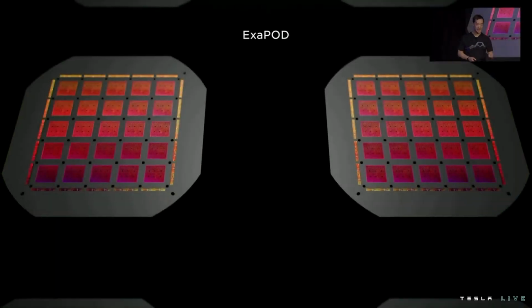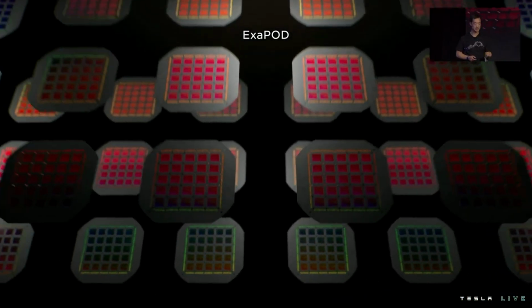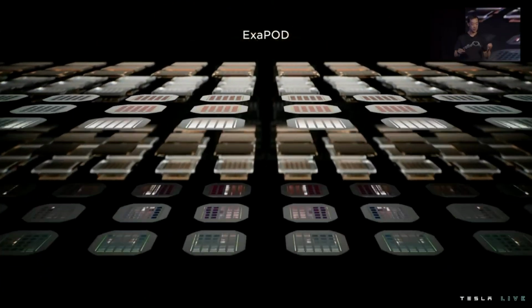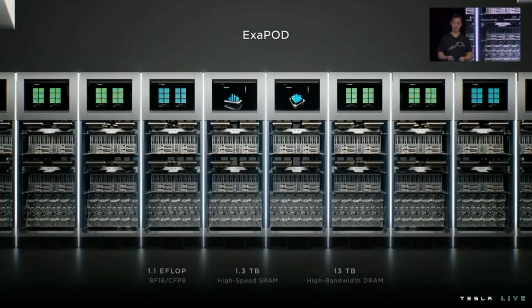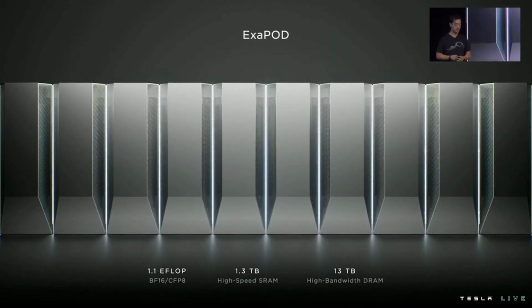Now, by focusing on density at every level, we can realize the vision of a single accelerator. Starting with the uniform nodes on our custom D1 die, we can connect them together in our fully integrated training tile, and then finally, seamlessly connecting them across cabinet boundaries to form our Dojo accelerator. And altogether, we can house 2 full accelerators in our exapod for a combined 1 exaflop of ML compute. Now, this amount of technology and integration has only ever been done a couple of times in the history of compute. Next, we'll see how software can leverage this to accelerate their performance.